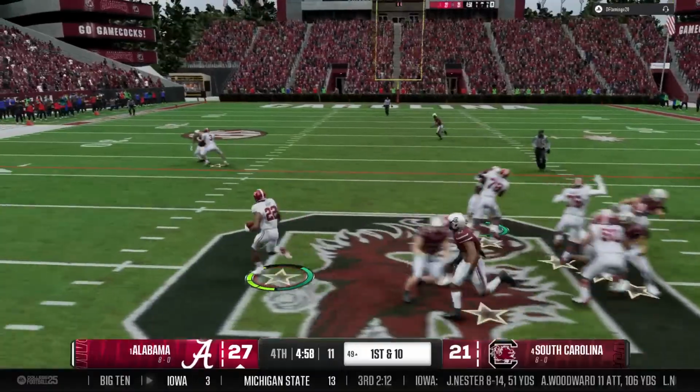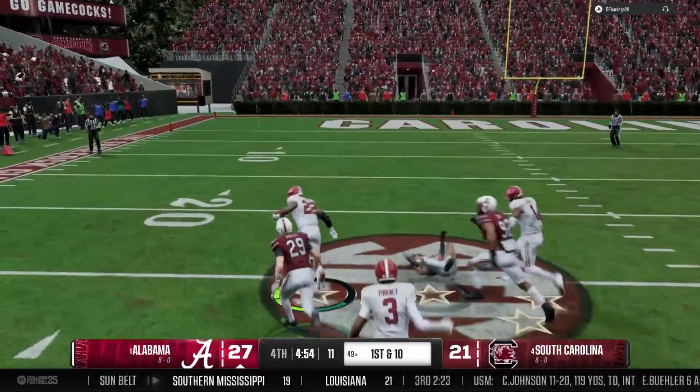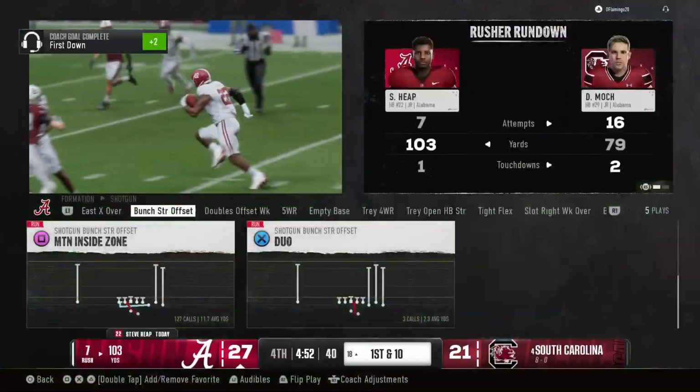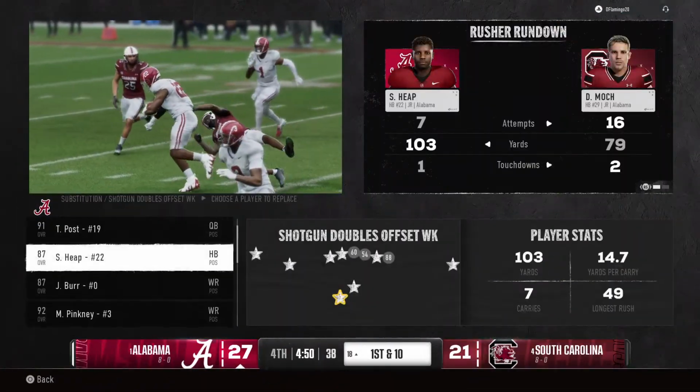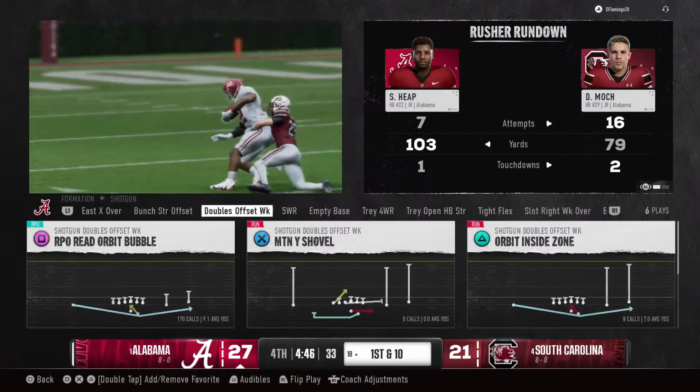From the shotgun now, here's an inside give. Powerful running into the secondary. Breaks a tackle into the clear. And he's brought down, but that strong stiff arm earned him the 1st down. Well, they trust the left side of that offensive line and come up with a huge play on the ground.